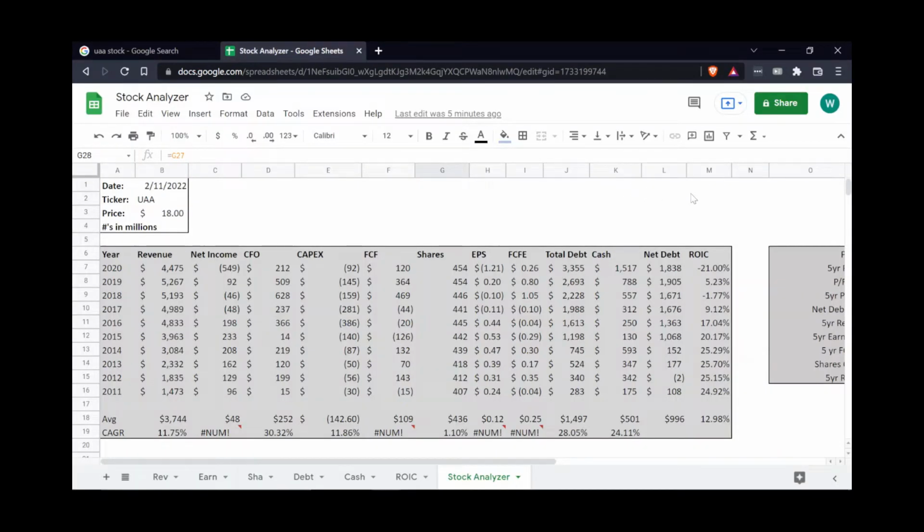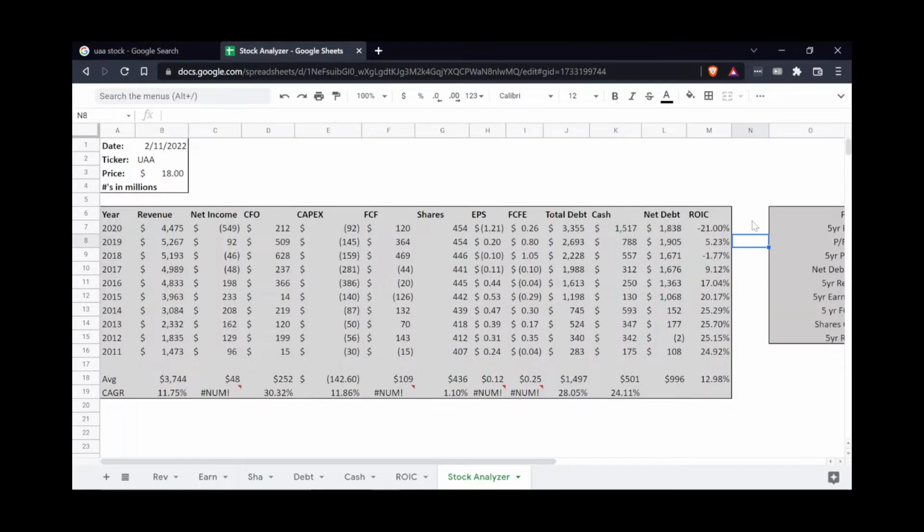So I'm going to switch over to our spreadsheet over here. Our first few metrics that I like to look at: revenue, net income, cash flow from operations. This is where your business is getting its money from. So Under Armour, over the past 10 years, has grown revenue, which is our first thing we look at. That's good. However, from then on, you start running into problems.